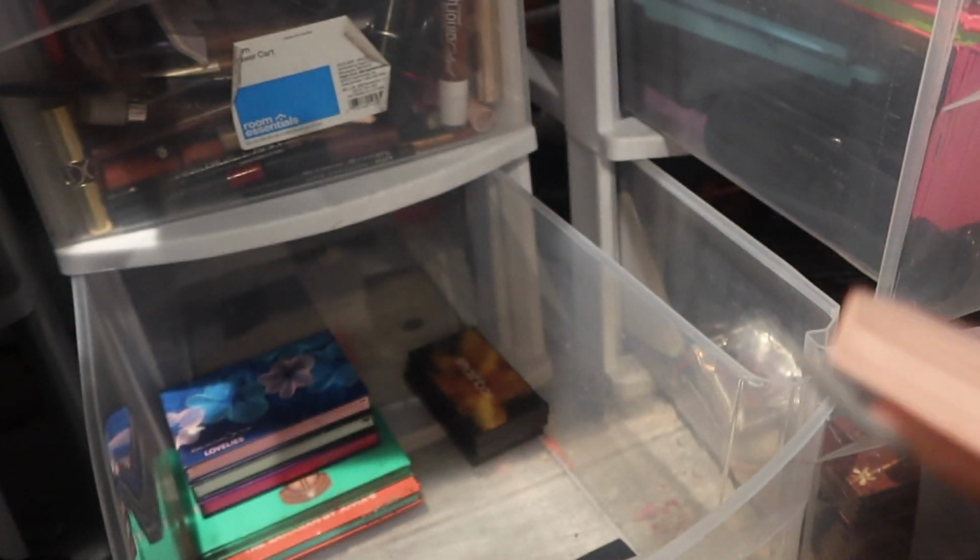But I have that one, the Rose Gold. Then I have my Huda Nude palette. This also got messed up. Like you'll see this part got messed up in storage, but the inside is perfectly fine, thank God. This is such a beautiful palette.